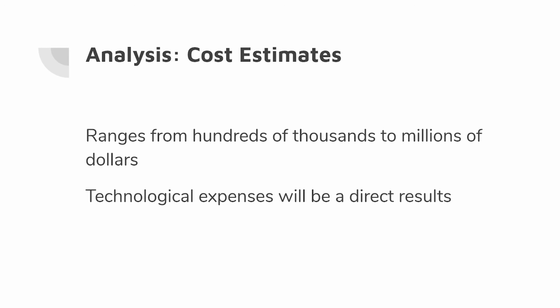Due to the large sum of money typically needed to make wearables, it makes sense to buy parts in bulk in order to receive discounts. Along with manufacturing, marketing costs are responsible for a substantial portion of cost for wearables. If you're seeking to get into the wearable market, expenses will range from hundreds of thousands to millions of dollars. If you're looking to buy wearable technology just to be used in your company, technological expenses will be a direct result as they begin to increase.